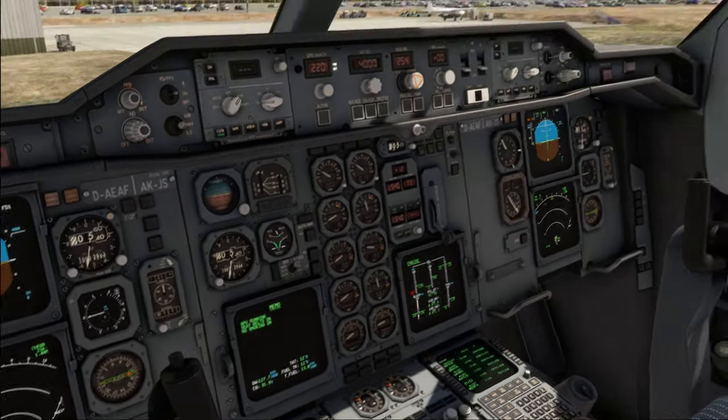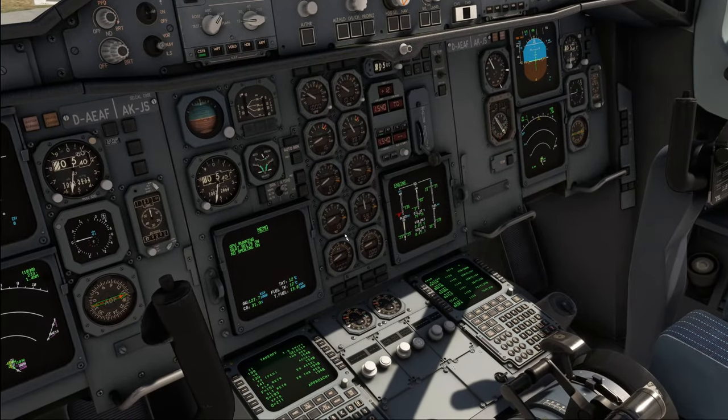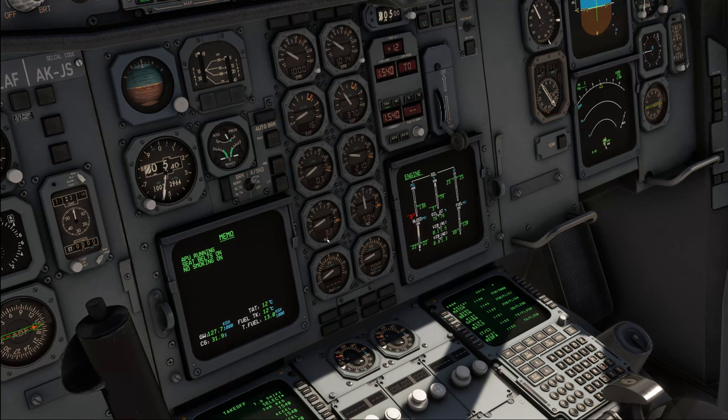Okay, that's a good start on engine number 2. Starting engine 1. Engine 1 start. And 2. Last station, availability 1. Hold pressure. And 1.